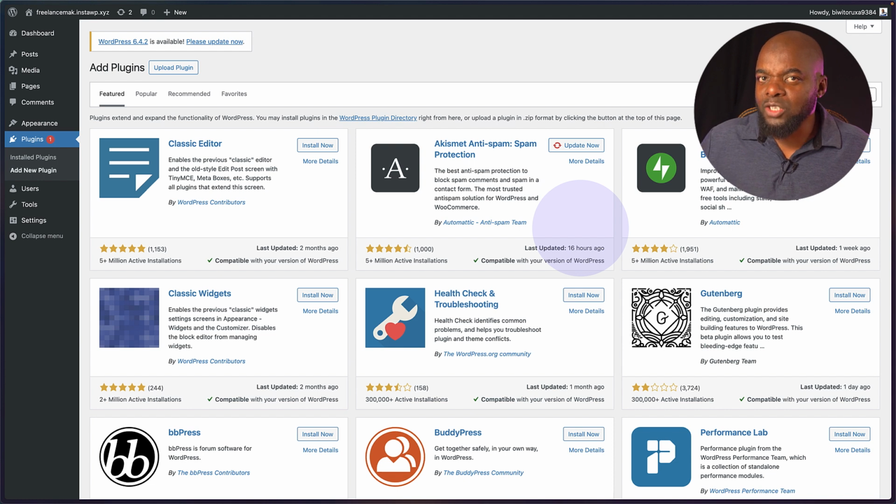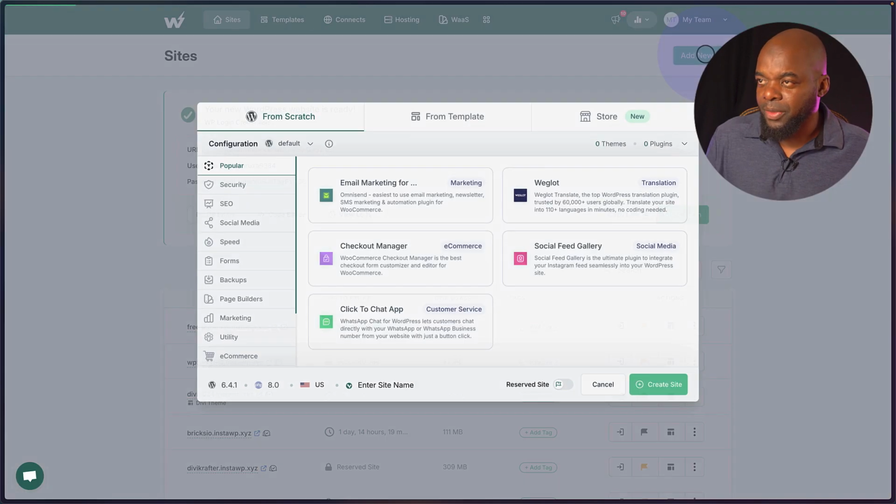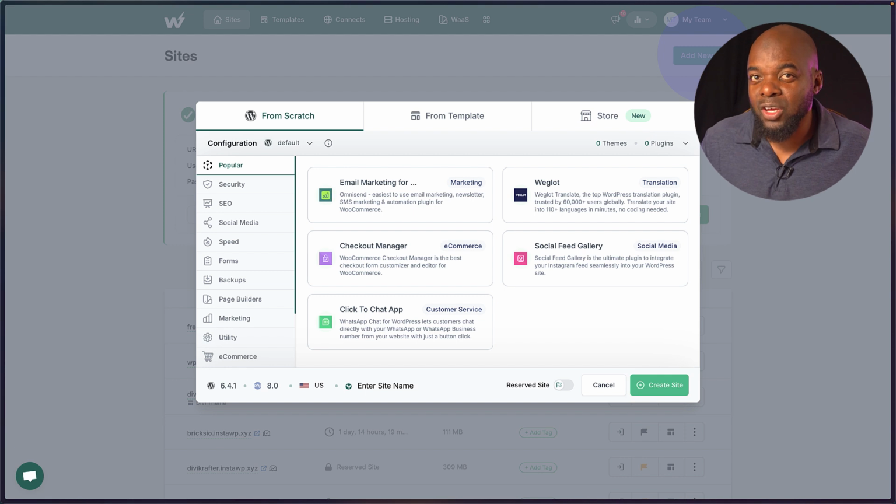Now, although this was super fast, I want to show you a better way of using InstaWP as a freelance designer to save you a lot of time. So back on my dashboard, I want to come over here to add new. This is going to take a bit of time because we need to select the tools that we need. So let's say a client comes to you and says, Mac, I need a website, but I'm going to need WooCommerce, this tool, that tool, or perhaps this feature or that feature. This is where you come over here and choose what features you need.